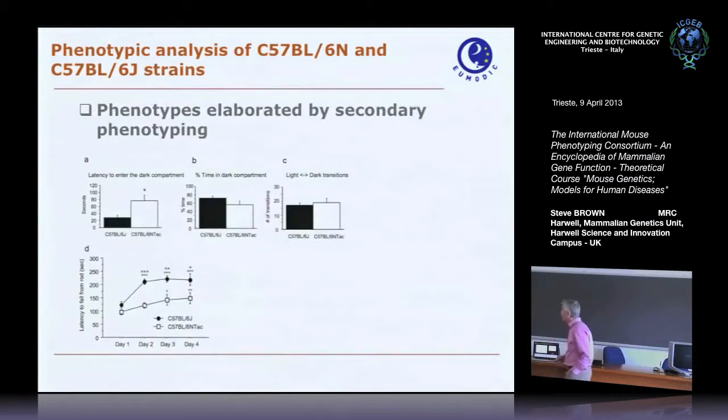In fact, Sylvia Mandillo at Monterotondo did these particular experiments. I just focus on this graph here. So she further explored this by looking at rotor rod performance across 4 days. And you can see in black 6J, this is the top line, you can see that black 6J, they perform better right at the start. Their latency is significantly higher. But they train very well, and the differences in latency are highly significant from black 6N, who are rather lazy mice. They don't improve much, and they just tend to fall off the rotor rod. So this is a difference that we found in the primary screen that was validated by further experimentation.